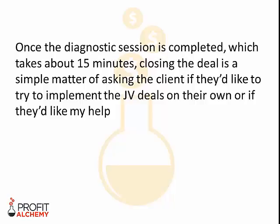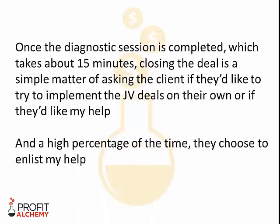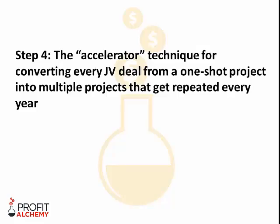So basically, if you say to a client, well, look, in doing this, we've discovered that you stand to make about $140,000 additional profit each year doing this. And then you simply ask them, would you like to do this on your own or would you like my help? And a high percentage of the time, they're going to choose to enlist my help, or your help if you're a JV broker. And the reason for that is if they could do all these things on their own, they'd be doing them anyway. And it's always easier to have an experienced professional help them.